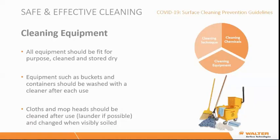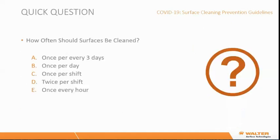Things like mops, for example, again, the same thing. After each time, if you're able to at least rinse them out with hot water and soap, just to try to clean as much as possible before every decontamination process, please do that.